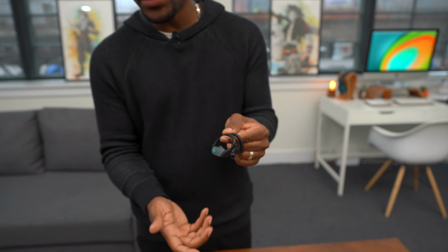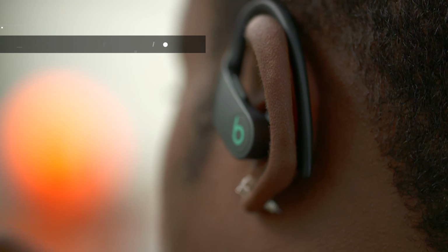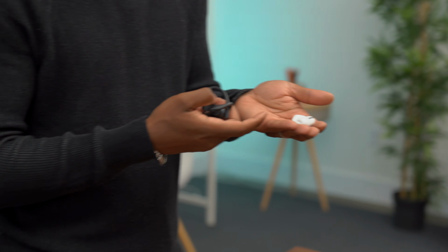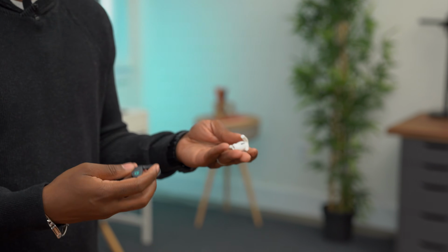But when it comes to the Powerbeats Pro, things are a little bit different. You've got physical buttons, you've got your volume control right at the top, as well as a regular play and pause button with the little beat. Now, you've got those same controls on both sides, just like with the AirPods Pro, so you can control it from any earbud. Now, since the AirPods Pro are still pretty new, it's gonna take a little time for me to see which one feels more natural, but I don't think I'd have a problem with either side.